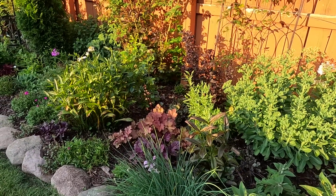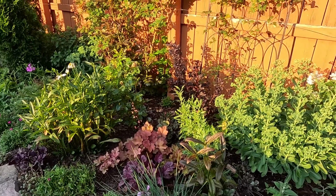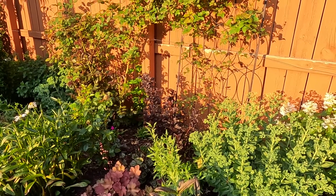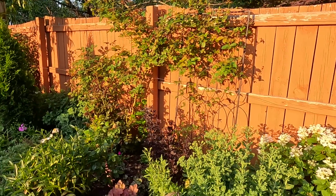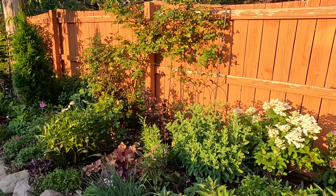The heucheras that we tucked in together over here are looking really good. And the ninebark is finally starting to show signs of new growth. So I think next year that one's really going to take off and fill in that space underneath of the rose. That's going to be a beautiful contrast with the light pink flowers of the Eden rose.